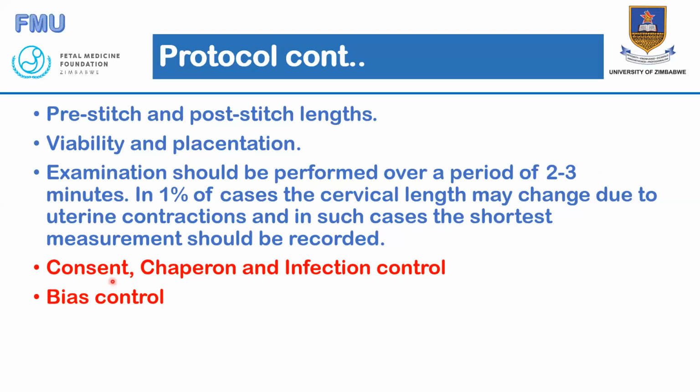And because of culture, etc., and acceptability of transvaginal scan, consent is very important. So in our setup, we always ask consent from the patients, and we also inform them to say your data may be used for research. They may offer it verbally, or if verbal is not enough for some cases, we may need to also have the written consent. Then always, even if you are female, just ensure that there's a chaperone to avoid litigation issues. And also, as for infection control, we always cover the probe with a sheath, and we apply gel inside the sheath and also outside the sheath.